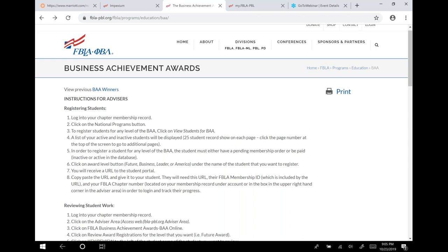Really there are 8 steps, and I'm going to go over them first, and then I'm going to show you exactly how it looks. So you're going to be logging into the database to get to the Business Achievement Awards. You're going to log into your chapter membership record. You're going to see a National Programs button, and that's new. That's just been added on Monday of this week. Then you're going to register your students for any level, and you're going to see a View Students tab, which you'll be able to click on.